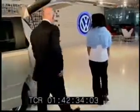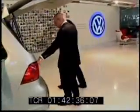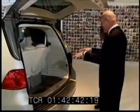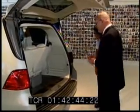Come on back here to the back. Let's talk a little bit more about storage. Check out the storage well down here. Okay, again, Costco runs, Nordstrom's half-yearly sale. On occasion. A lot of room for all that stuff back here. So you've got a place to carry people and their cargo.